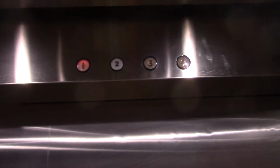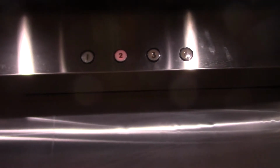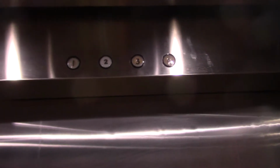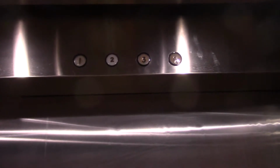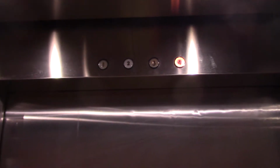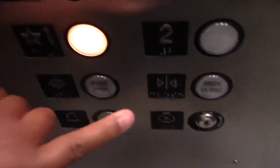This might be locked. Four. Door closed. Four. This sink is very squeaky, and I apologize about that, guys. One.